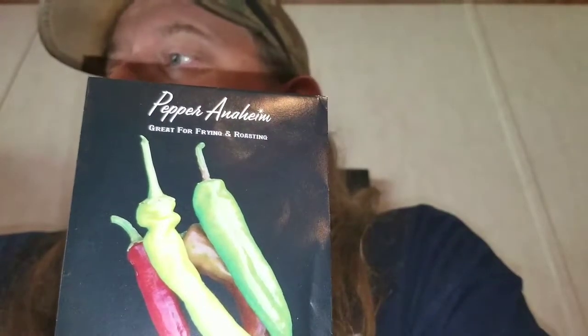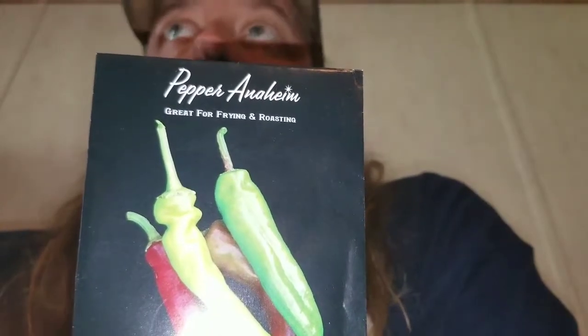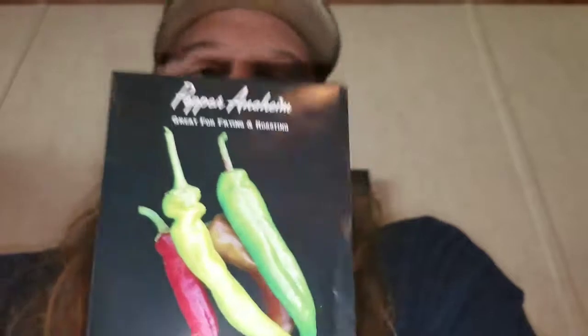Anaheim peppers. Now you're getting into more of a hot pepper. Actually, all these peppers are hot. I like to take Anaheim peppers and roast them, peel them, and I will do them almost like a relleno. You know, like the poblanos, they'll take and do an egg batter with tomato and cheese inside. And so I kind of do the same thing with Anaheims. I love the taste of Anaheims.